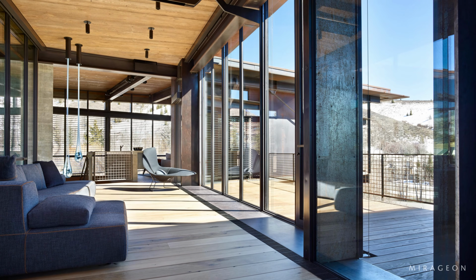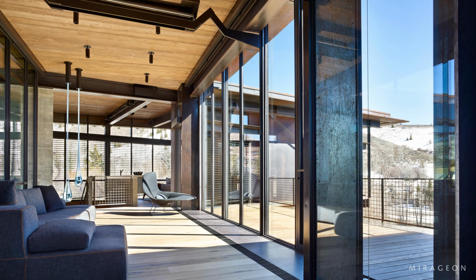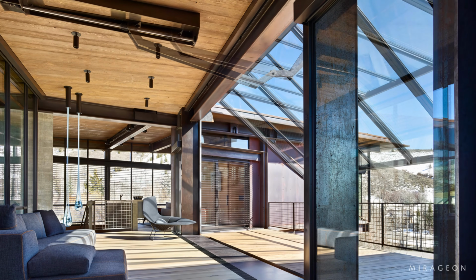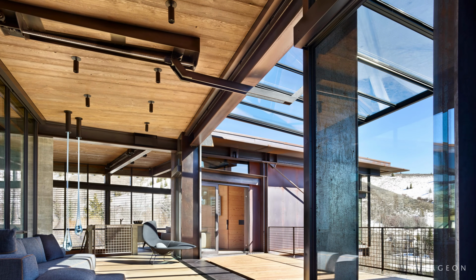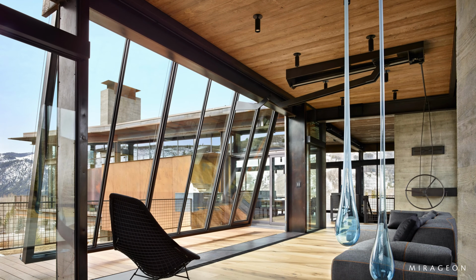The wings are connected by a steel and glass bridge that contains a sitting area with a south-facing wall that opens entirely. The wall is 23 feet long, operated by a hand crank, and counterbalanced by a large steel weight that rises 5 feet above the roof.